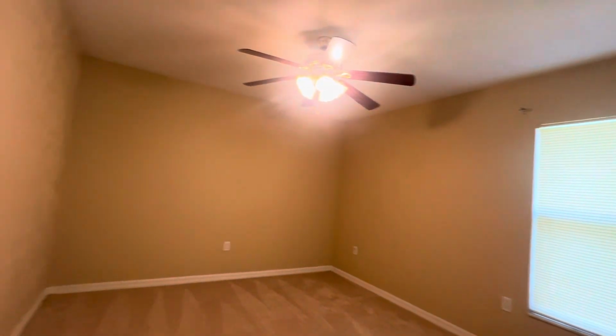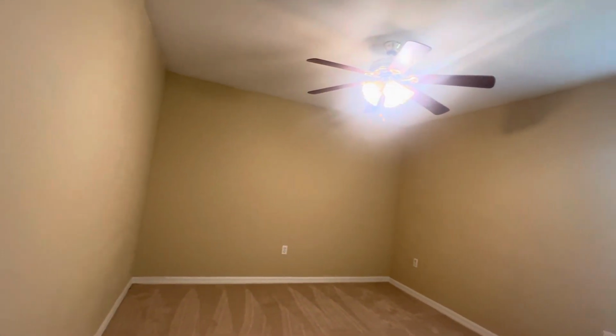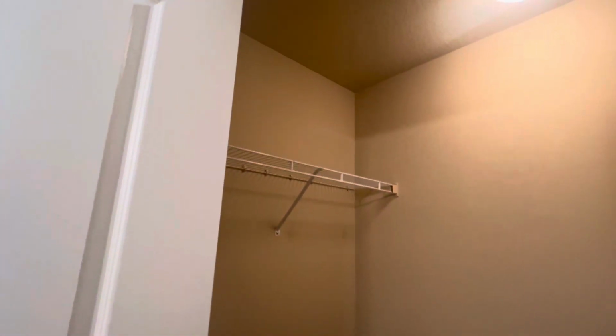And this is another good sized bedroom, to be 100% honest. I think the bedrooms are nicely sized. Oh, and a great walk-in closet. Yeah. I would do the shelving differently, but I would make use. I love that they're walk-in closets. That's fantastic. Great features.